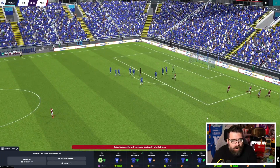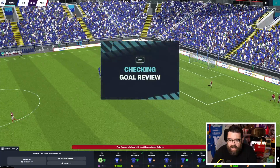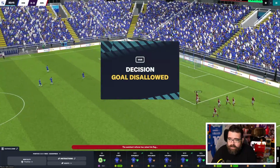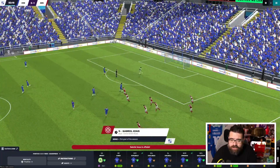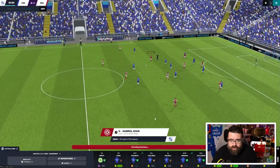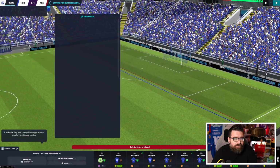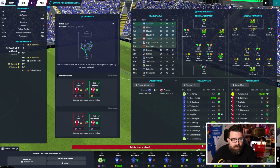That is another warning shot for us that Arsenal are on the verge of getting back into this game. Disallow this, referee. There's a good boy. See, I've got the referees in my pocket, which is one good thing, I guess. But, I mean, it wasn't... okay, it was miles off. Absolutely miles off. So, we're good.